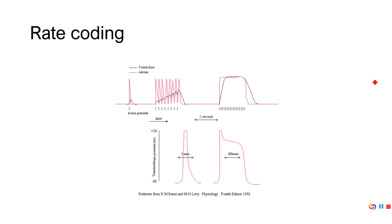Okay, and so we can see this here, where we've got a single action potential, we produce our twitch, or our force, which is right here. The black line is force, so a single action potential gives us a little bit of force. But as we have repeated action potentials and they're closer and closer together, we are able to generate a lot more force. Remember, when a muscle contracts, there is a period of relaxation, but that takes time. So if we stimulate the muscle before it's completely relaxed, we're going to be able to generate a little bit more force, and then a little bit more force, and a little bit more. So we get this stepwise increase.